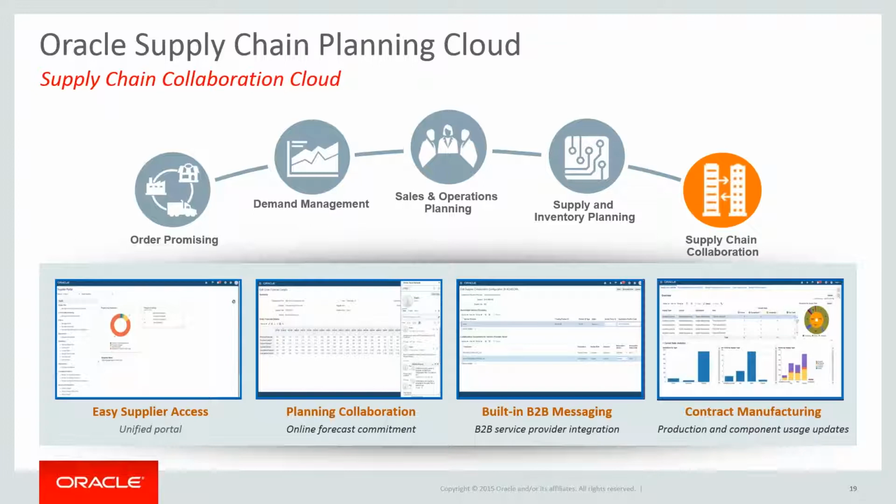The fourth module that we have offered today is the Supply Chain Collaboration Cloud Service. It's similar to Collaborative Planning in eBusiness Suite or maybe even similar to JD Edwards supplier portal capabilities. This allows you to work more closely with your key suppliers, enabling tighter control and communication on how material availability is being communicated between companies, between trading partners, a supplier and a manufacturer, if you will.